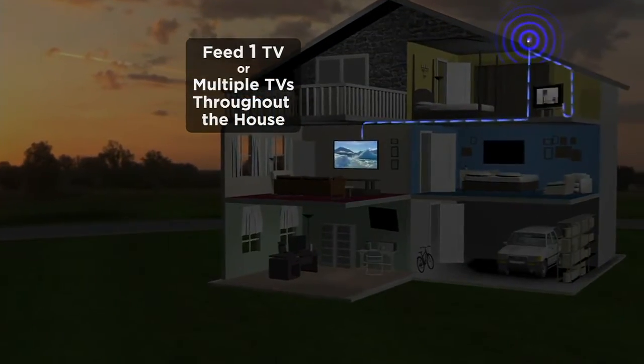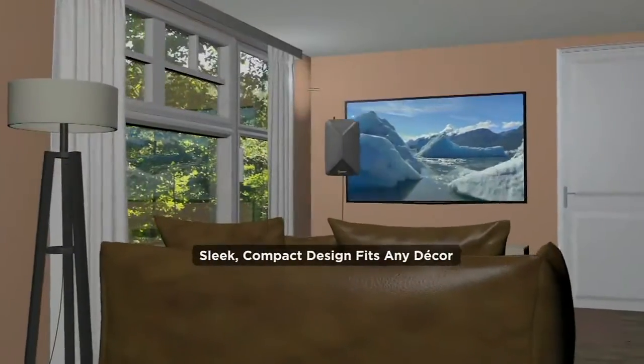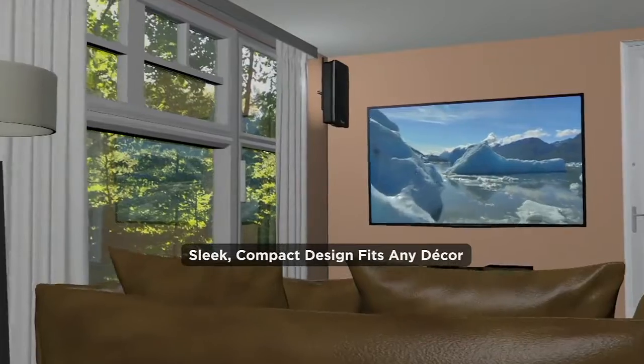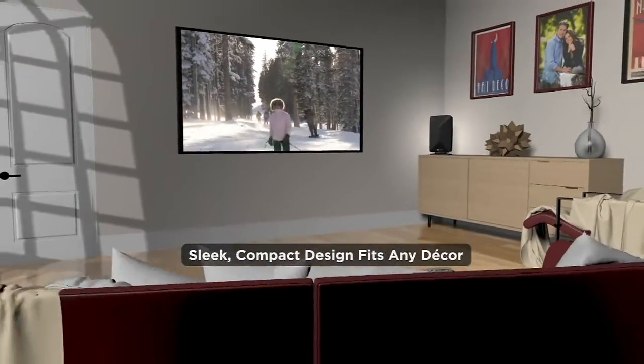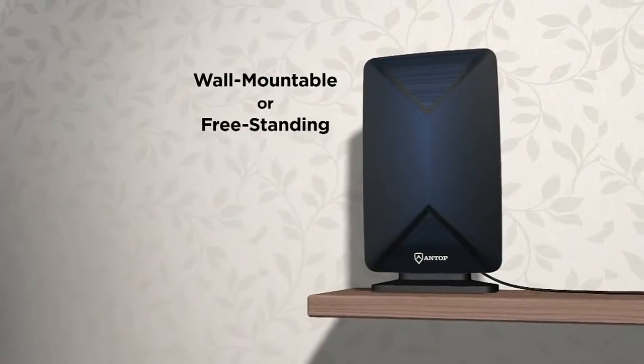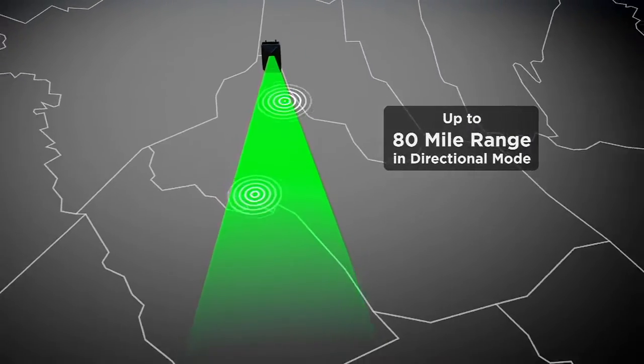Again, it pulls in an 80-mile range, and you can really place this anywhere in your home. It can even serve one TV, or it's powerful enough to serve multiple TVs if you wish. You can mount it on the wall or just have it on the stand. For most of us, we're just going to have it on our stand right next to our TV. It's that easy to set up. I'll show you that in a second.